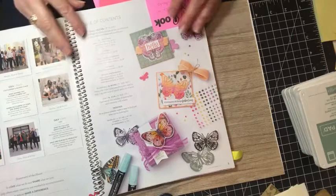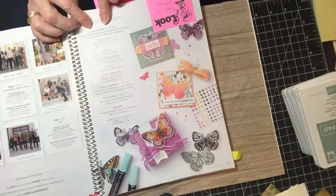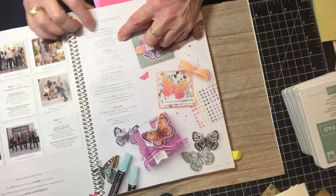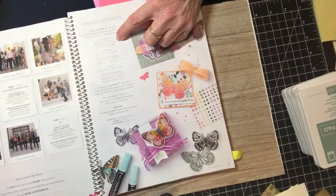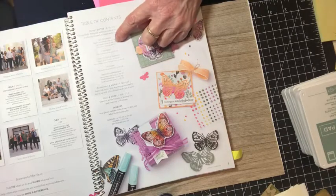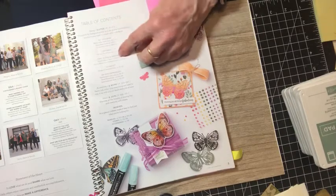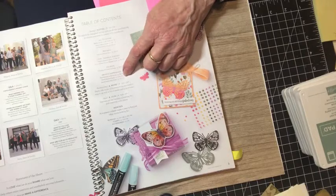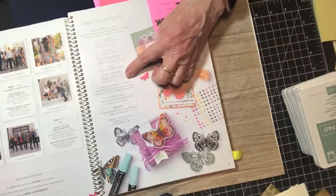Anyway, this is the table of contents, which is really informative, and it has the different suites. So this is an all occasion suite, and then it lists 3 all occasion and 1 birthday suite, and a love and thanks and support. There's 2 different suites. There's a holiday suite and an artistic impression suite. If you don't know what a suite is, I'll show you one later in the catalog.